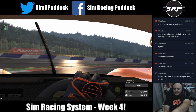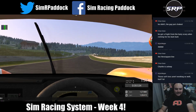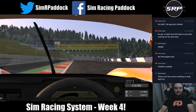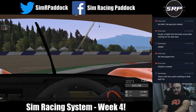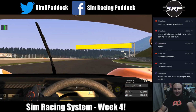Oh, he's closing. He's closing. I see the arrow. He's going for the move, I think. I'm holding a defensive line. Oh, crap. I overshot. This is his chance. Side by side, going into next corner.